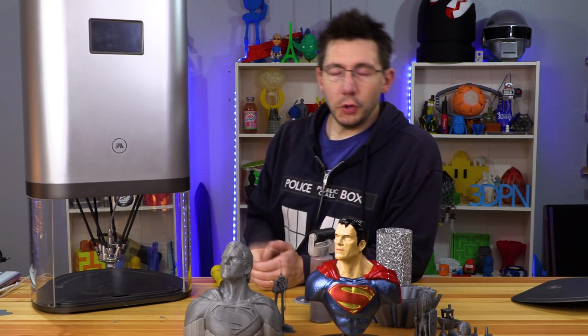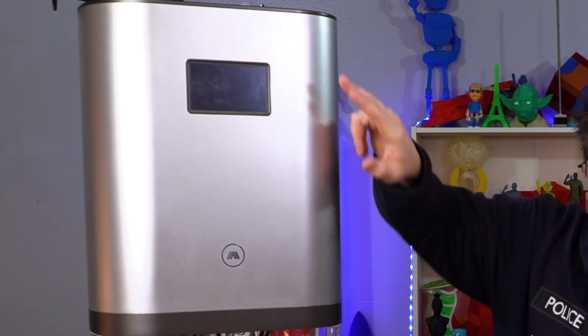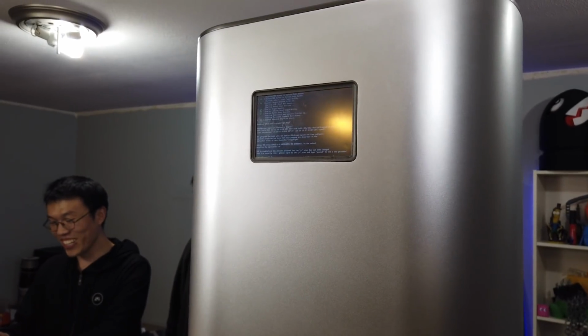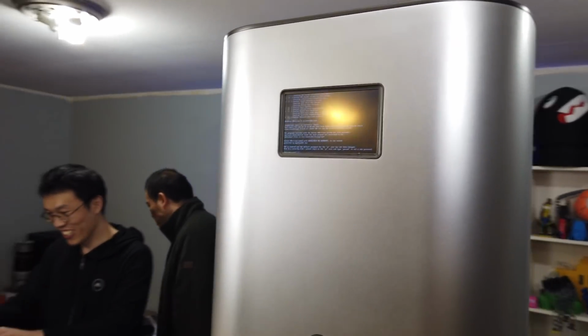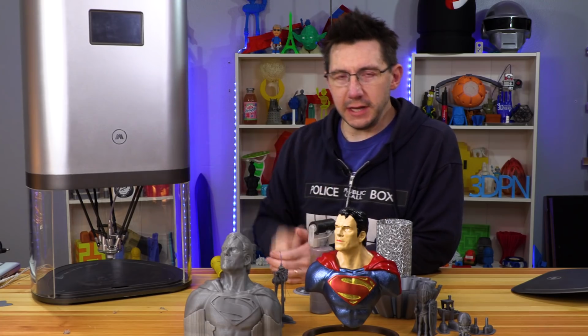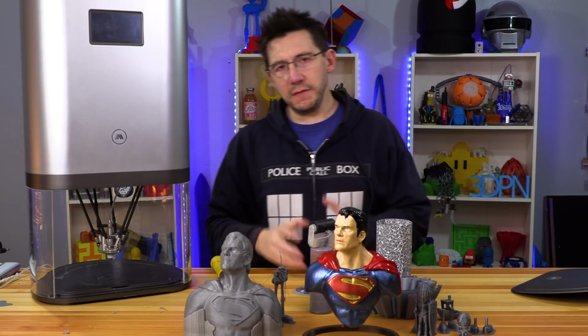But as I'm going to show you on these models, it's not enough. Up here, we've got a touch screen that isn't actually programmed to do anything at the moment. The internals are kind of cool. It is running a Marlin-based firmware, and I say Marlin-based because they've done some things to it.